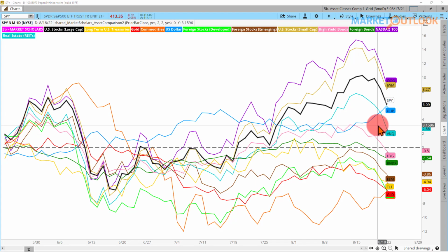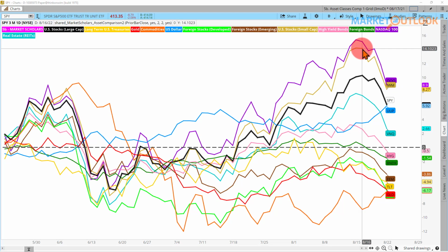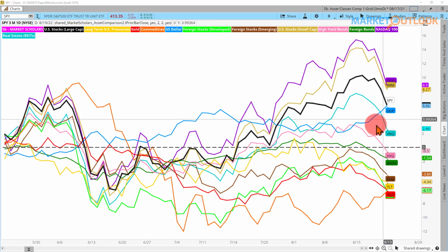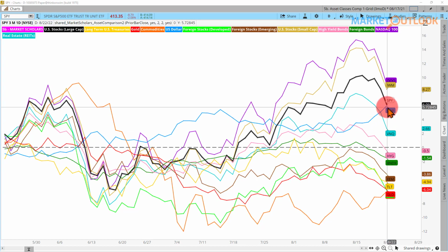All right, if you take a look at now what's driving the price action here, you can see the big decline from highs on the Qs and IWM, SPY, and at the same time, look at the dollar just really starting to spike up, real estate rolling over, everything dropping, including bonds, and commodities rising.